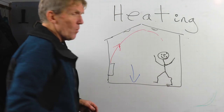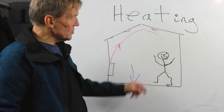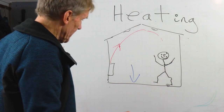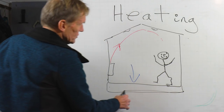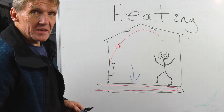And they do say that when your feet are not as warm as your head, then you're not happy. So what you have as an ideal situation is you want your feet to be the same temperature as your head, and then you feel happy. The way we achieve that now, something the Romans invented and we kind of forgot about for a couple of thousand years or so, underfloor heating.